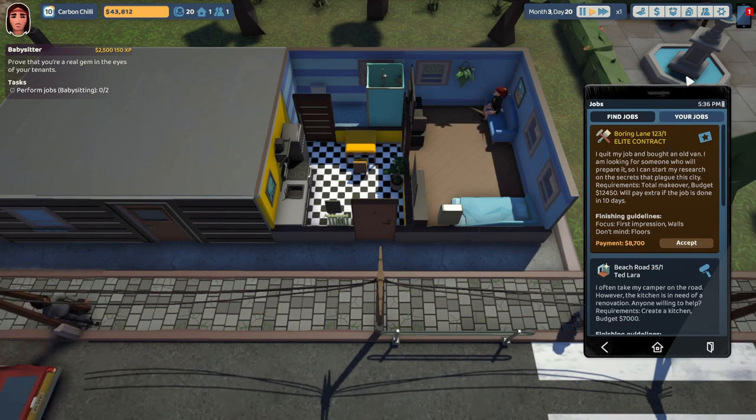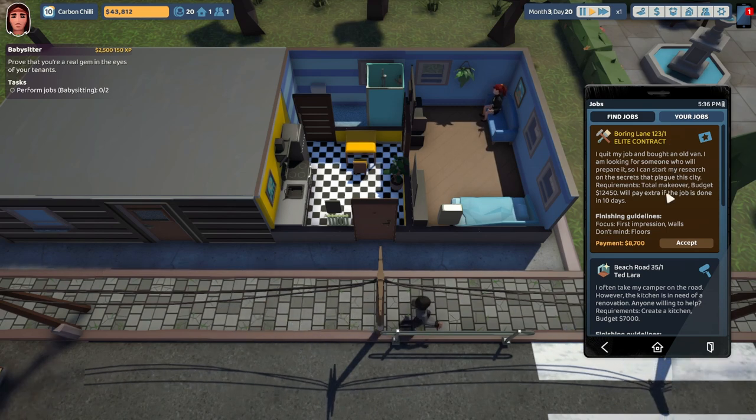Jobs, boring. I quit my job and bought an old van. I'm looking for someone who will prepare it so I can start my research on the secrets that plague this city. Total makeover.